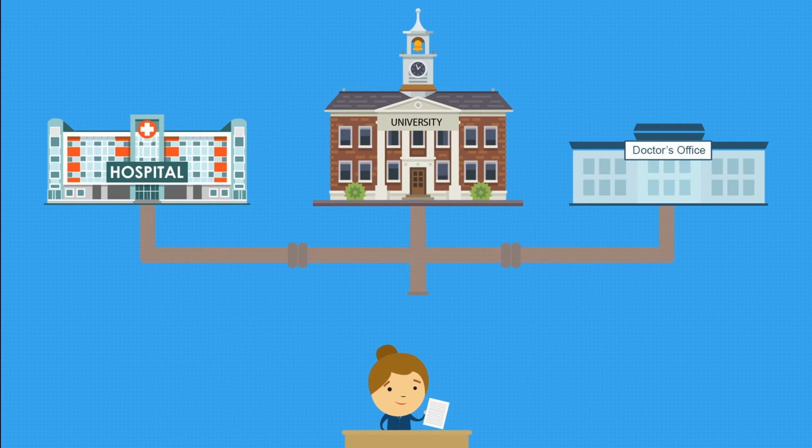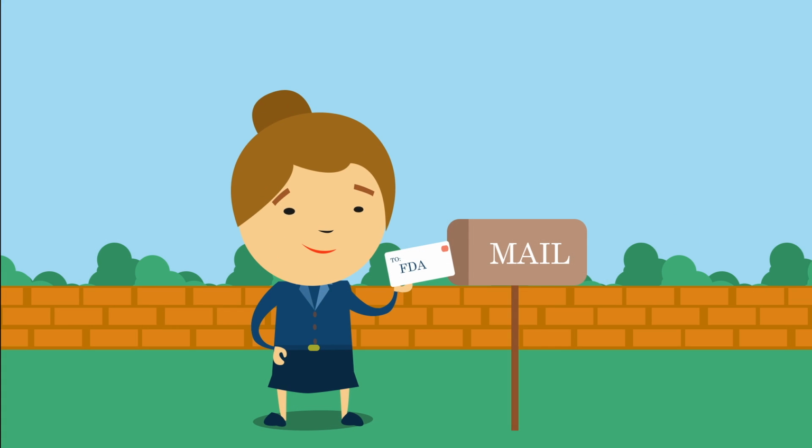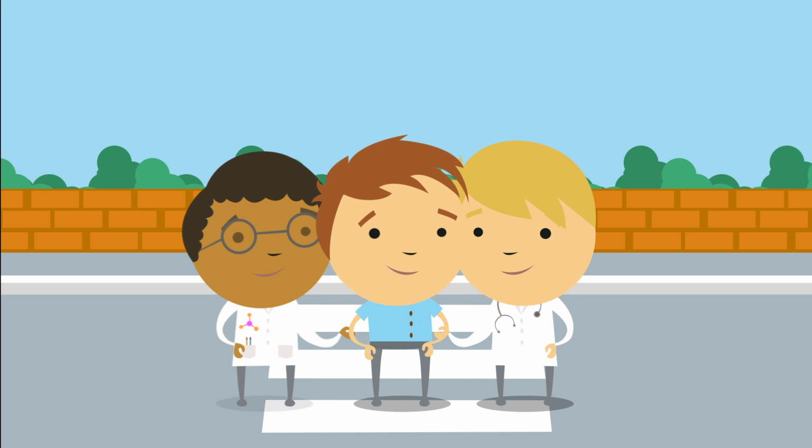Once an investigational treatment has successfully completed Phase 3, the data is collected, carefully analyzed, and submitted to FDA. FDA then determines whether the positive effects of the new drug are significant enough that it should be approved for commercial use.